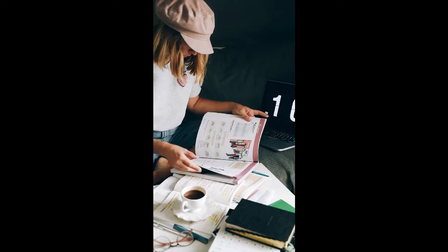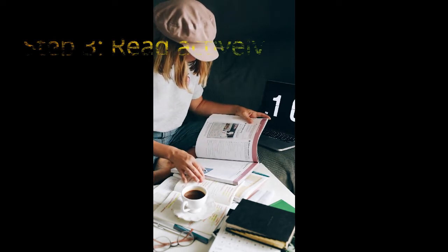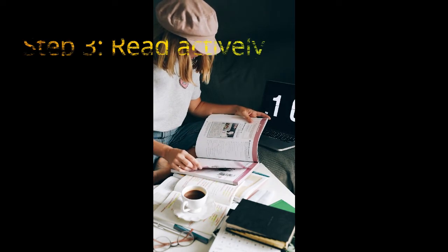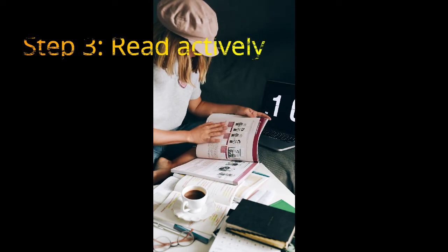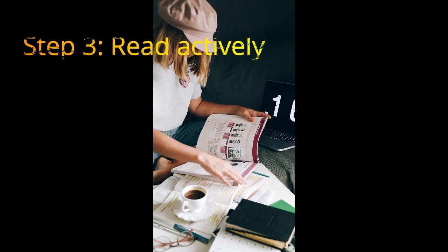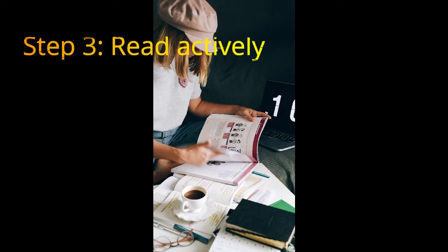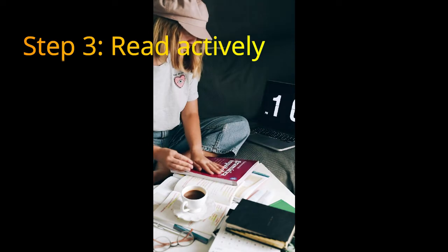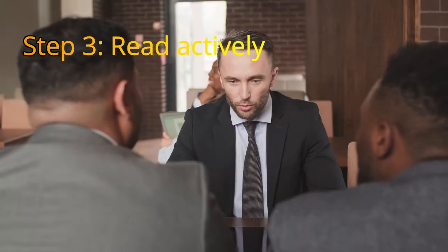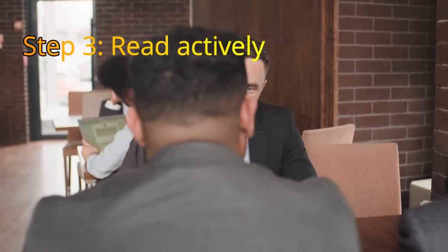Number 3, read actively. Read carefully and actively by creating a dialogue with the text. Try to find the answer to the question you created and ask questions as you read. Be careful not to skim the text looking for the answers, as you might miss other important information.